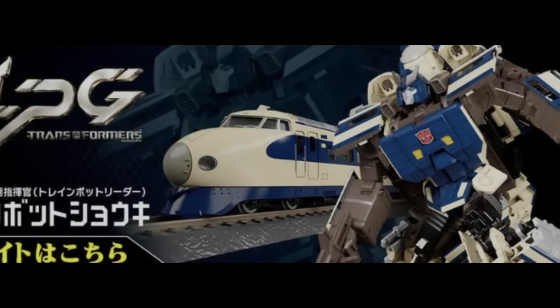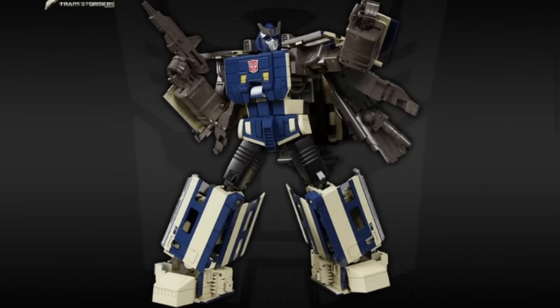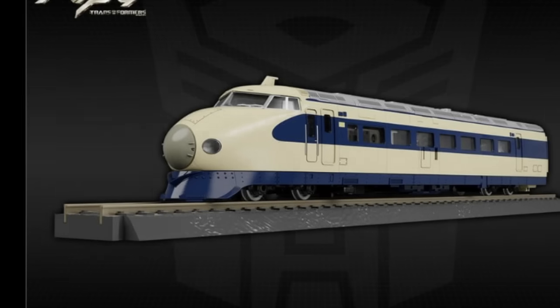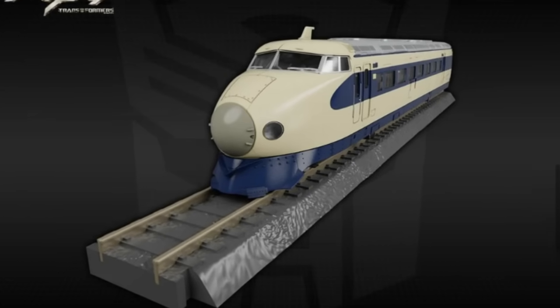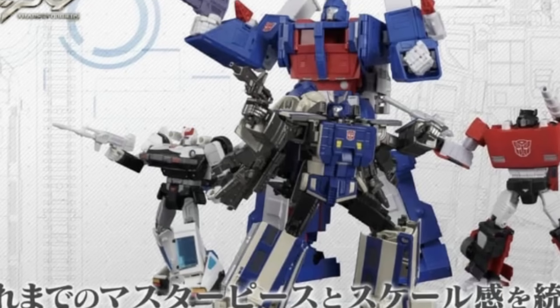I'm not sure if this is something I'm going to even attempt to start, if I'm honest. Does it look good? Yeah. It definitely looks good. Am I interested in this figure? No, probably the Moon Studios one still looks better to me. But yeah, interesting to see the height. So it's about up to Ultra Magnus's waist.